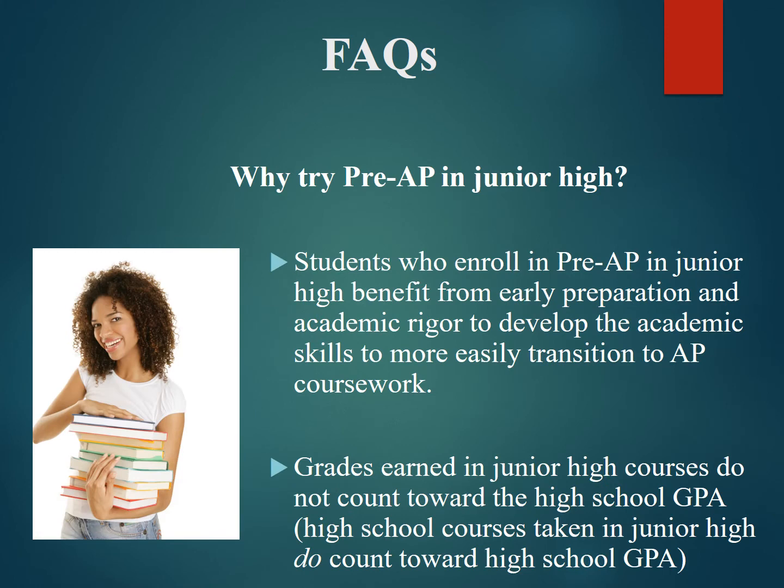Why try pre-AP in junior high? Students who enroll in pre-AP in junior high benefit from early preparation and academic rigor to develop those skills to more easily transition to AP coursework. And the grades earned in junior high courses do not count toward the high school GPA. Nobody ever asks to see the junior high transcript. If they take a high school course, of course, that does count toward their high school GPA. And they will be taking that if they take Algebra 1 in 8th grade.